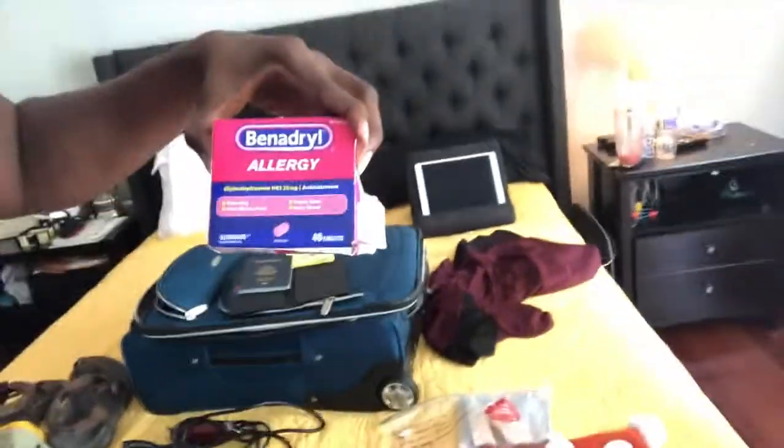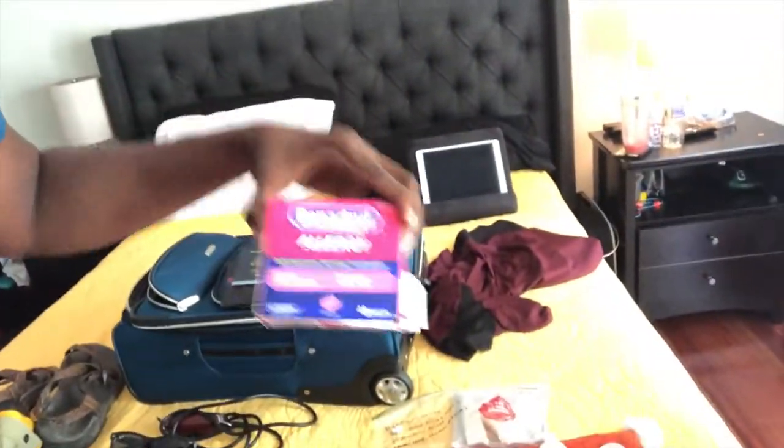Other thing we have here is allergies, Benadryl. Now, this right here is a must. It's a must. Because if you happen to run across something while eating, or something where you're around that you start to have an allergic reaction, that Benadryl is going to knock that joker out. So that Benadryl is good. You need to take Benadryl with you, okay? So keep that in mind.